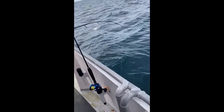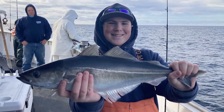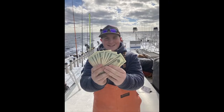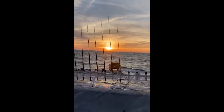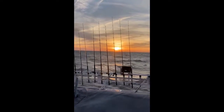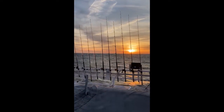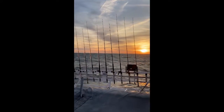This year we managed once again to win the pool with this nice pollock. And that brings us to a close on our 2020 season, a season that I will remember for all my life.